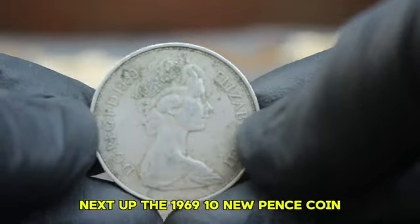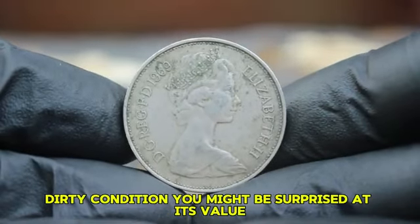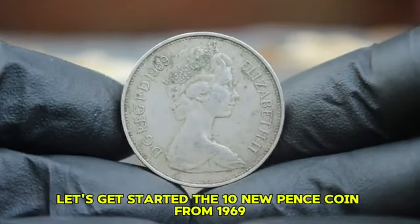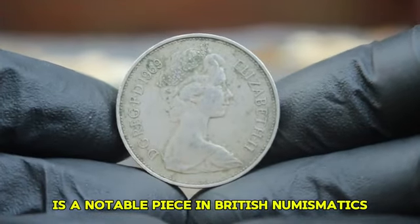Next up, the 1969 10 new pence coin, especially when it's in a less than pristine, dirty condition. You might be surprised at its value in today's auction market. Let's get started. The 10 new pence coin from 1969 is a notable piece in British numismatics.